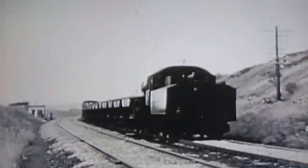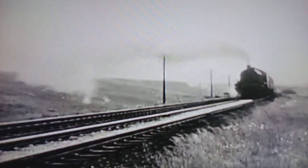The Scot is followed by one of Ivatt's ugly but efficient Class 4 2-6-0 Moguls. The engine is working tender first on a train of engineers' wagons, which are probably to be used on the next weekend's ballasting work. The line nearer to the camera shows evidence of recent reballasting.